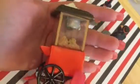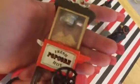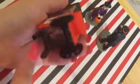And this is the popcorn machine. It's so detailed. The popcorn doesn't look like popcorn, but it's detailed. Like, look at that machine inside. It looks so detailed. This is the side. This is the back. And this is the other side. And that's the side. That's it. That's the underneath. That's the top. So, yeah.